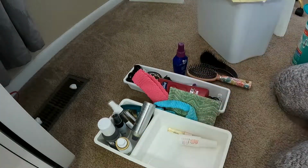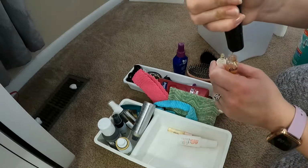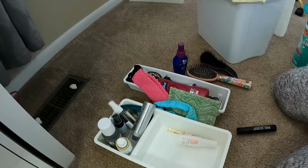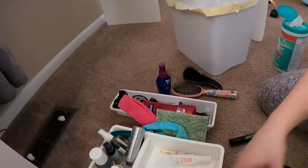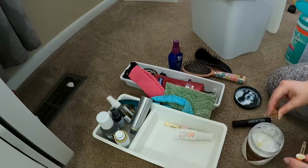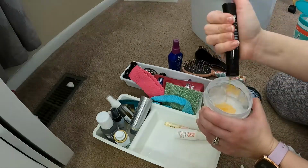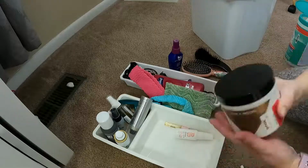The next drawer has all of my everyday hair care. For a girl with a pretty simple routine, I had a bunch of crap in here. I decluttered a lot of my nearly empty bottles and consolidated a couple similar products like my wave spray and hair masks. And then I also decluttered multiple old hair ties and straightened everything up.